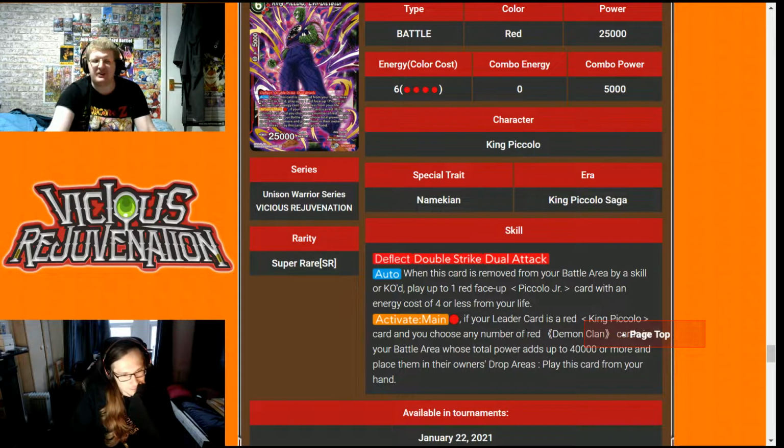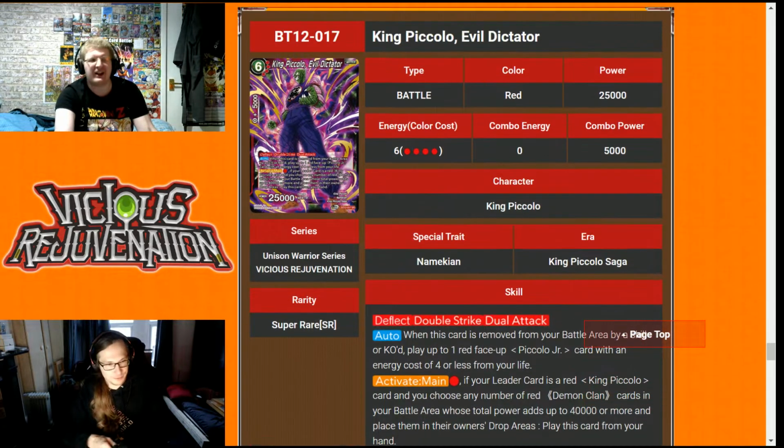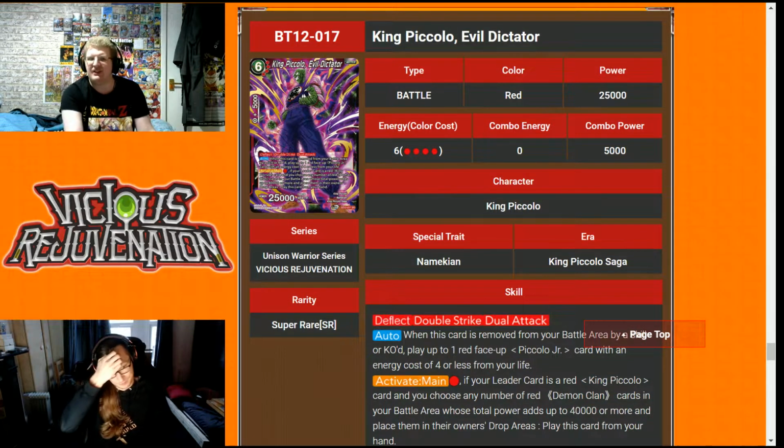But to be fair, if it does become a problem, I think that's an errata Bandai can easily issue. Yeah, but it shouldn't become a problem in the first place. No, I'm not making excuses. I'm just saying if it does become a problem, it's an easy fix.